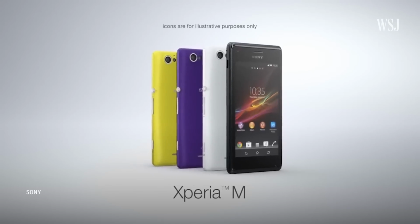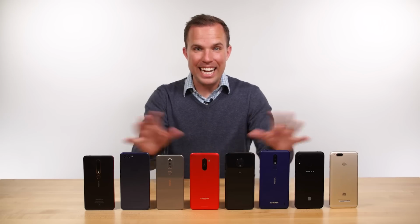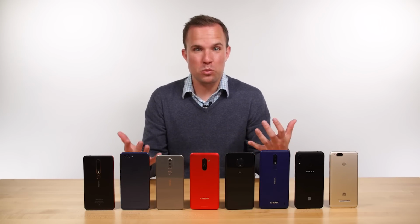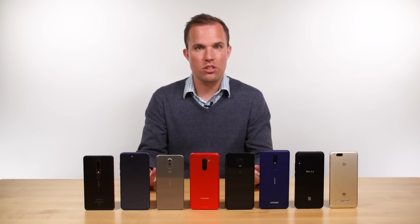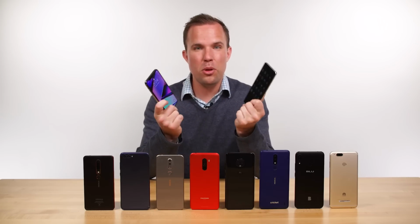There have always been cheap phones, of course, but cheap phones were mostly kind of bad. But these 8 cheap phones I've been testing, many of them are really honestly good phones. The difference between these guys and these guys is a lot smaller than you think. To understand how that's possible, it helps to understand the components that go into every smartphone. So let's take apart this one.